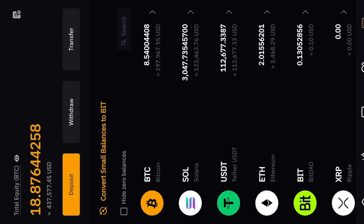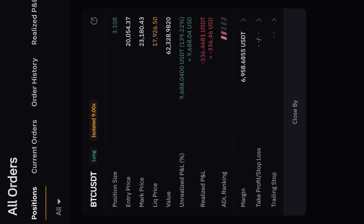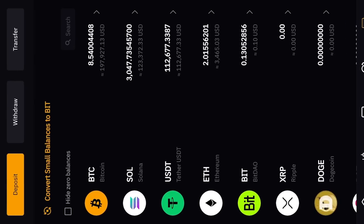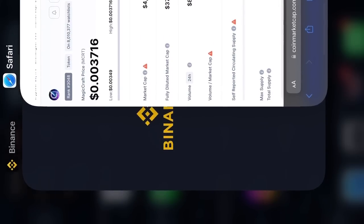So this is spot, and this is derivatives. That means it's a leverage trade. This is a 9x leverage trade. My original margin was only around $6,900 to make now $9,600 and open a $62,000 Bitcoin trade. In spot, what I'm actually holding: 8.5 Bitcoin, 3,047 Solana, about $123,400 of Solana, 112,000 of USDT to buy more stuff, around 3,400 Ethereum, and I've got this Bitcoin trade open. So that's what I would do in the markets.